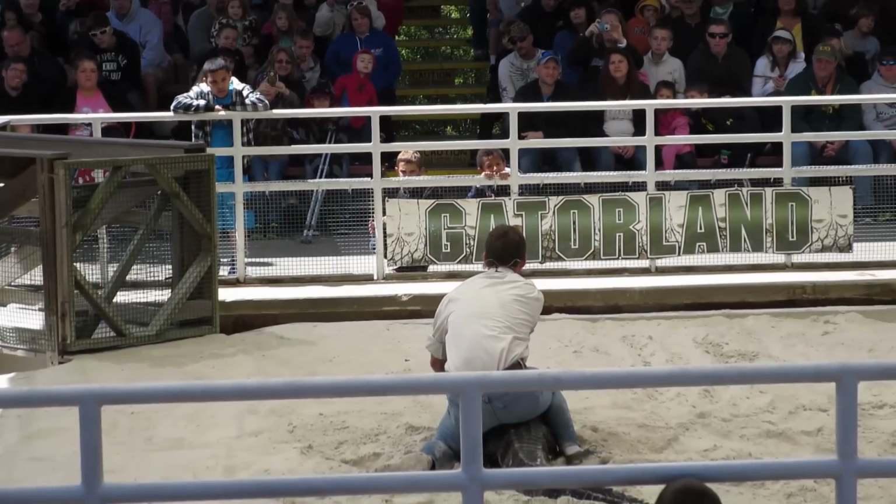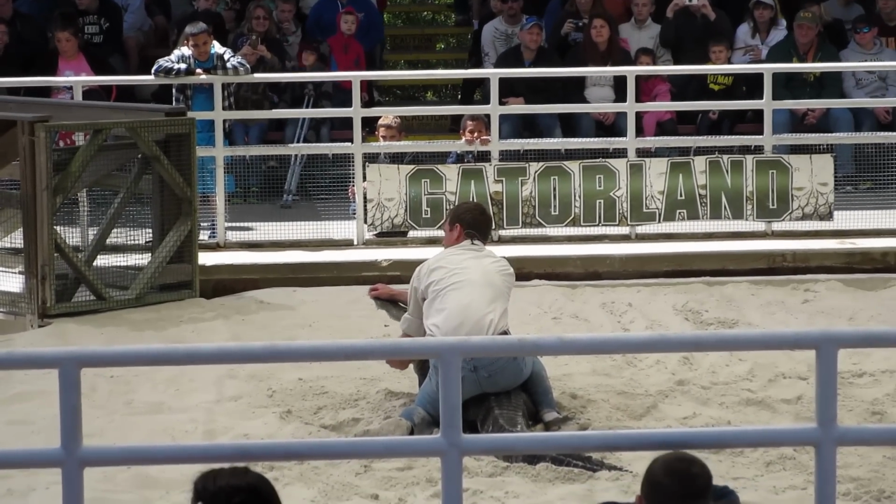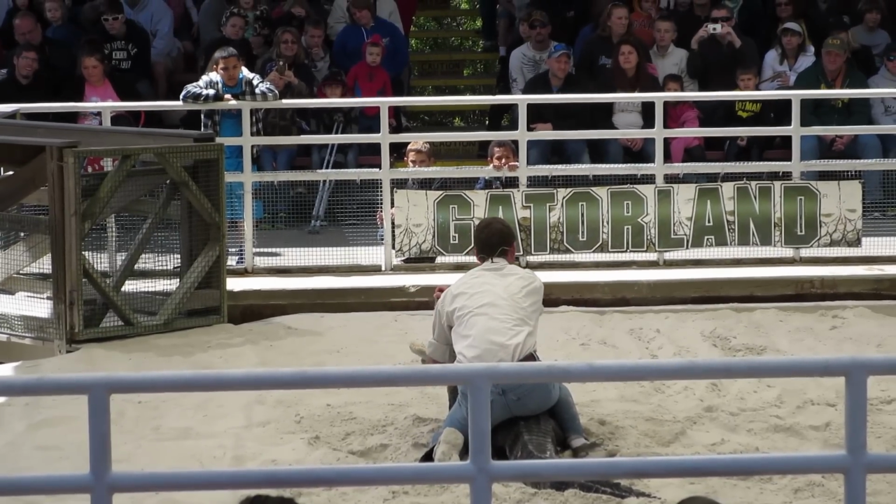Now, on the back of the throat, there's a flap of skin. I don't know if you guys can see that back there, but that closes off the throat. Now that's important because it allows alligators to open up their mouth underwater and even bite things without getting water down in their lungs.